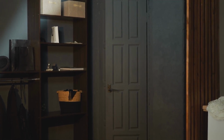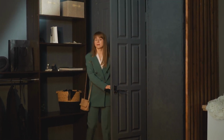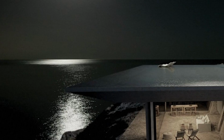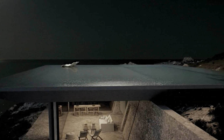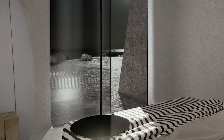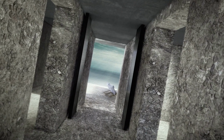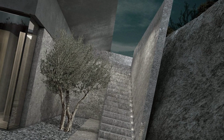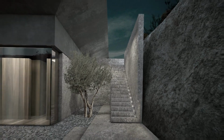Step inside the house and you'll find a light-filled open-air living space that seamlessly blends with the outdoor terrace. The infinity pool acts as a giant mirror, bringing the breathtaking sea views right into your living room. And don't worry, privacy isn't compromised. The clever design ensures seclusion while offering panoramic vistas.